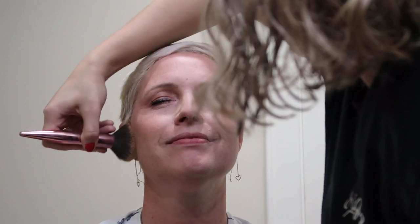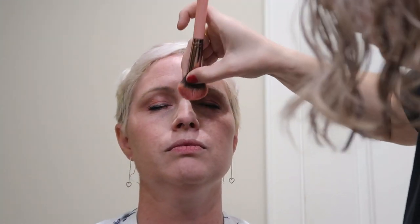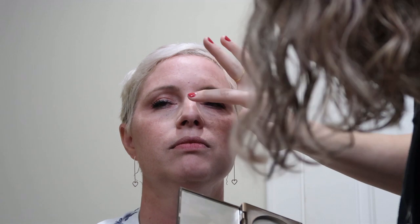Now it's time for some blush. Smile for me. It's so cute how your cousins, little kids, like when you say smile for the camera and they're like... A little trick I learned from watching, I don't know whose YouTube video, is a little blush right above the tip of your nose if you want to look really sun-kissed. I just think it looks so cute and summery. Yeah, I always try to do that.